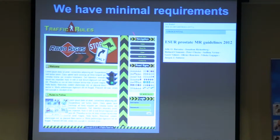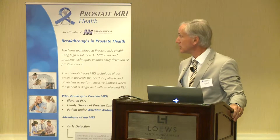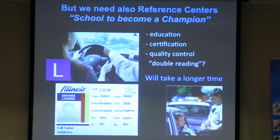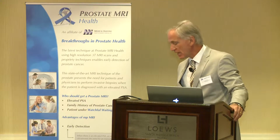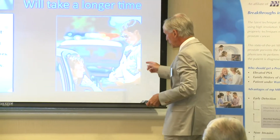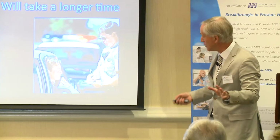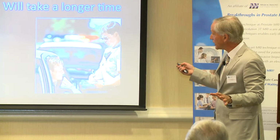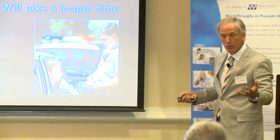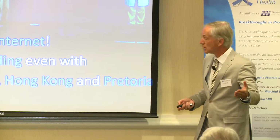So we do have traffic rules. Now everybody knows how to drive. However, we need schools to become a champion. Education. We need a driver's license. Certification. And finally, if you drive too fast, you get a double reading. Okay, quality control, very important. This will take a longer time, but this is our aim. We want to get the best technique available for patients.